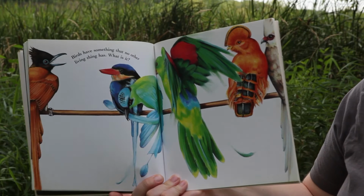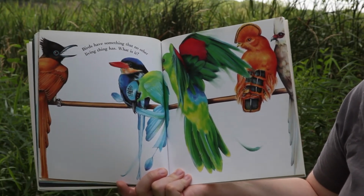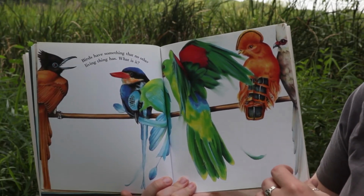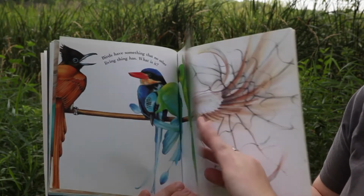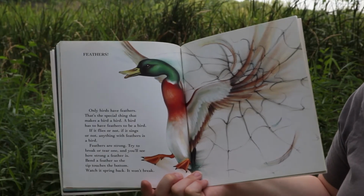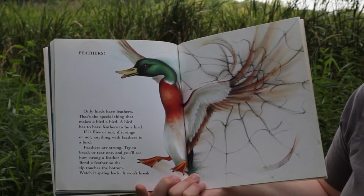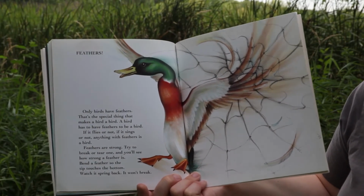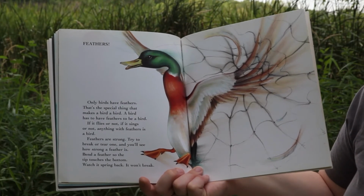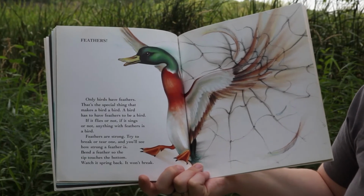Birds have something no other living thing has. What is it? Do you guys think you know? Feathers! Only birds have feathers. That's the special thing that makes a bird a bird. A bird has to have feathers to be a bird. If it flies or not, if it sings or not, anything with feathers is a bird.